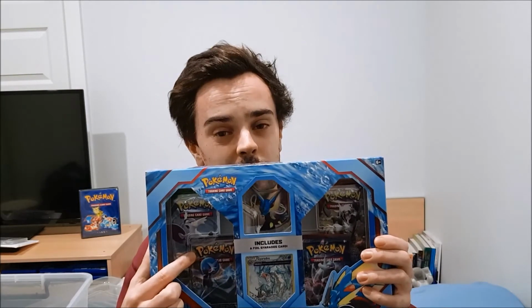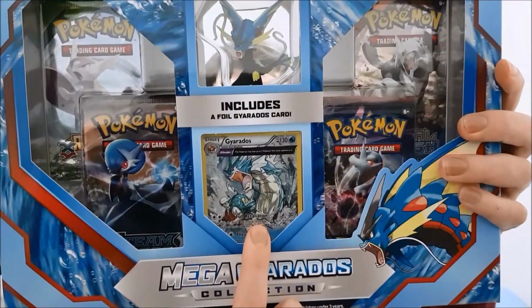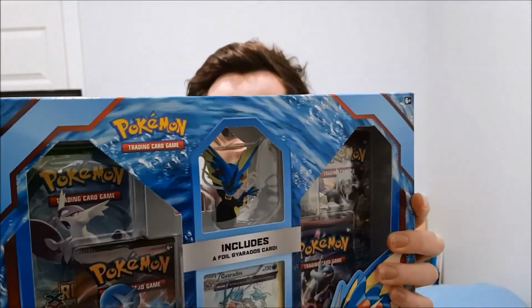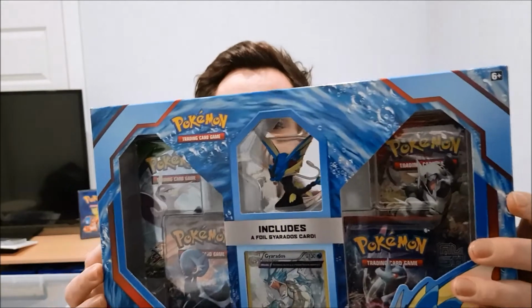Because there's 4 packs, not to mention Roaring Skies here, which is quite a valuable one that I think is worth more than the other packs by far, actually. There's Steam Siege, Breakthrough, and I think that's Primal Clashes. So you get a lot in terms of boosters in this pack, but what is also really awesome about it is you get a really cool, unique Gyarados promo card here, and you also get the Gyarados figurine, which I think is actually pretty awesome. It's one of the cooler ones. I haven't seen that many figurines from Pokemon yet, but I really like this one.